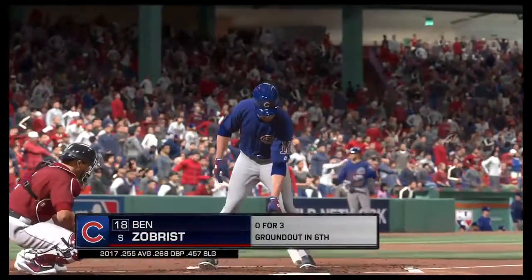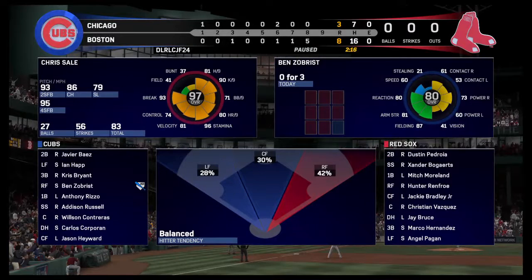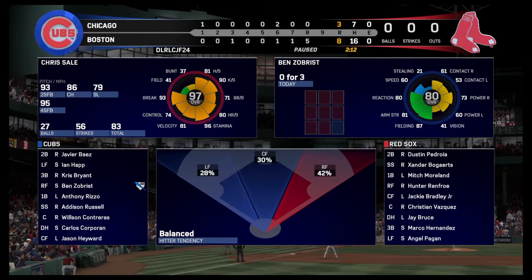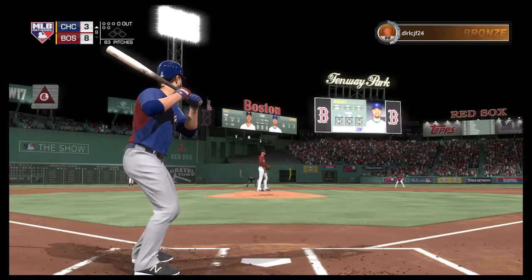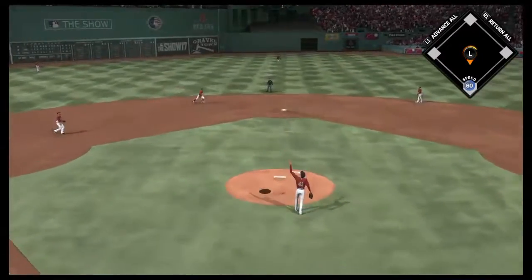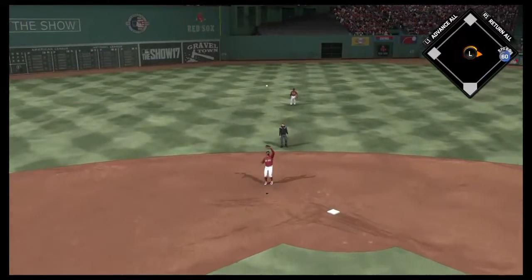Digging in, Ben Zobrist. He'll try and lead things off here in inning number 9. And some action now in the Boston bullpen as a right-hander's up and throwing. Up high in the air. Bogaerts coasts under it. 1 away.